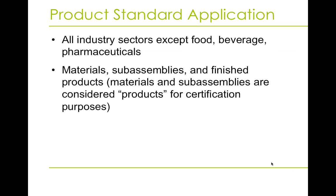Okay, so the standard applies to all industry sectors except food, beverage, and pharmaceuticals. And when we talk about a product standard, this also includes materials, subassemblies, and finished products.